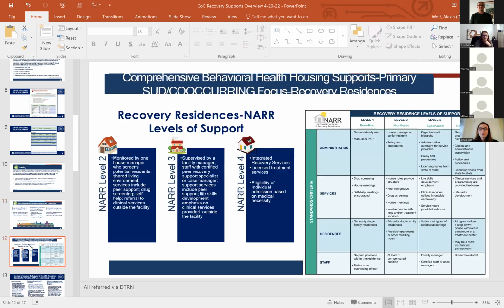Alexia, there's a question in the chat. Do any of the sites work with minors? DSAM serves individuals that are 18 and above.